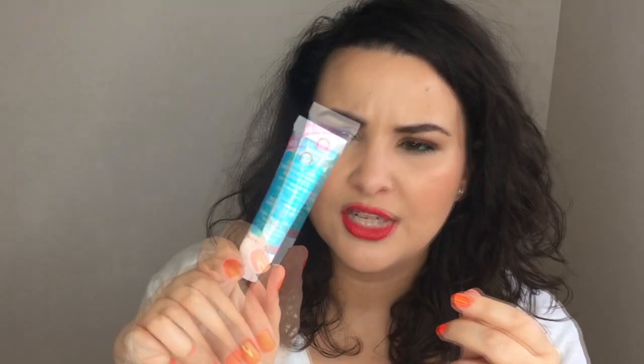Overall, I quite liked this, and I'm honestly quite surprised with how much product is in here, because this is 0.34 ounces and I've used quite a bit of it, but there just seems to be a lot of product in here. This is a moisturizing primer. It's there to help moisturize and hydrate your skin before you put on your makeup, so you have less dry patches.